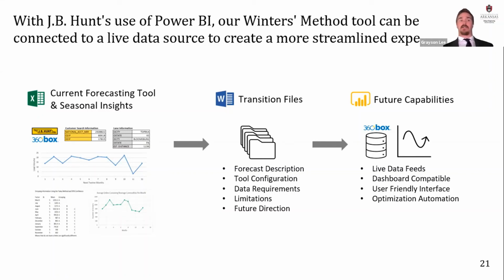And I now have the honor to pass our presentation to one of our contacts from 360box, Matt Turner, as he walks us through some of the impacts of these tools.